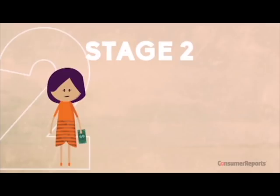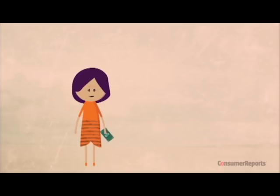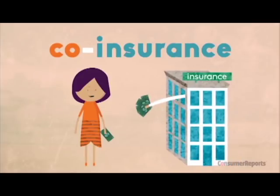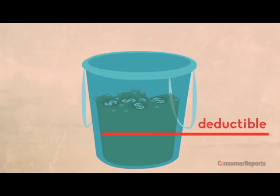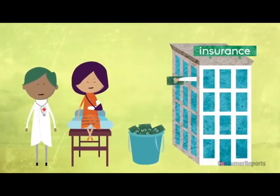Now every time you get health services, your insurance company will share the cost of those services. How much? That depends on your plan. Usually, you pay part of the cost, fees called co-pays or co-insurance, and your insurance pays the rest. But the second stage doesn't go on forever. If you reach a certain amount, you won't have to pay for any services. Remember that bucket? Every time you fill it with co-pays and co-insurance, your insurance company is keeping track. If you fill that bucket up to the top, everything changes again. You enter stage 3. From this point on, your insurance company pays everything for the rest of the year. That's right, every dollar of your health services paid by your insurance company.